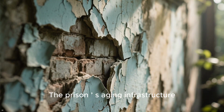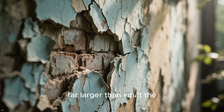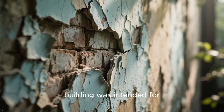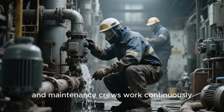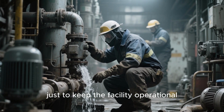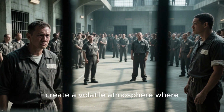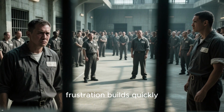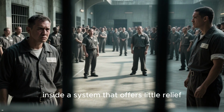The prison's aging infrastructure struggles to handle the strain of a modern population, far larger than what the building was intended for. Plumbing systems fail, heating systems break down, and maintenance crews work continuously just to keep the facility operational. Critics say these conditions create a volatile atmosphere, where frustration builds quickly among prisoners who already feel trapped inside a system that offers little relief.